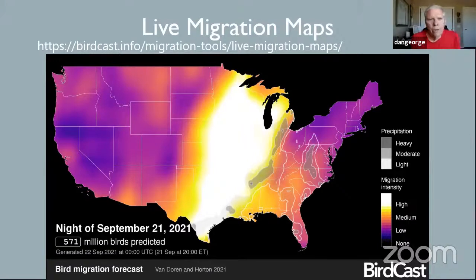You can also see here that the central flyway is obviously where most of the migratory action takes place. If you look from Washington all the way to California, that's considered the Pacific flyway. Migration is still a factor, but the majority of them are maybe going from Washington down to Southern California, but maybe not down to Mexico. And over on the East Coast, the Eastern flyway, it's not a big factor.